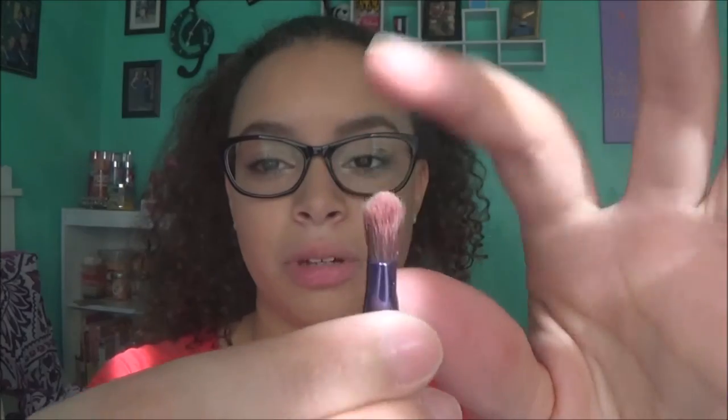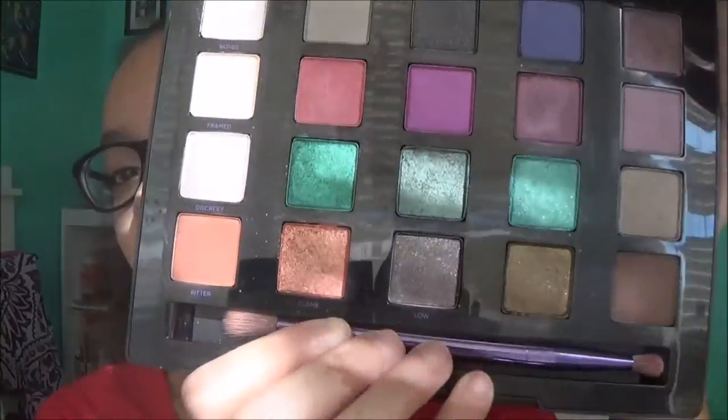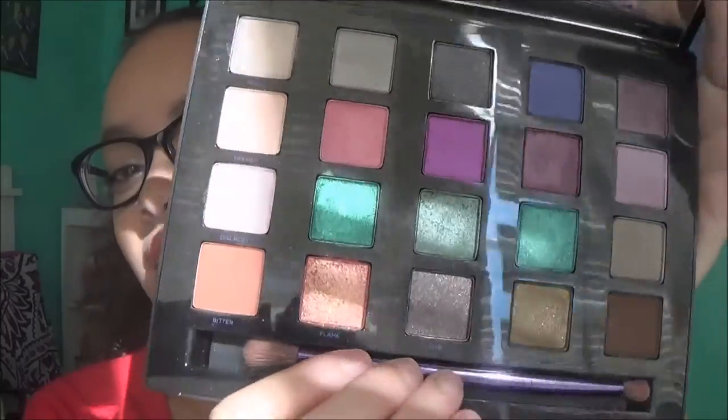I've been messing around with this for the past 2 days, trying to figure out New Year's looks. Yeah. But this comes with a fluffy eyeshadow brush. It's almost a crease brush, but not really. Then a blending brush. Yeah, so this is really nice. And these are these shades. I love them so much.